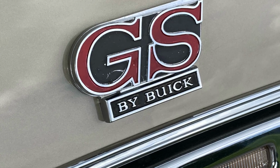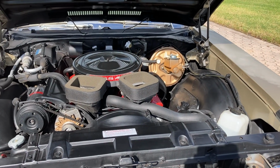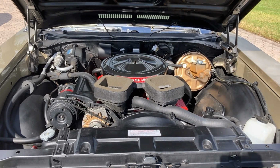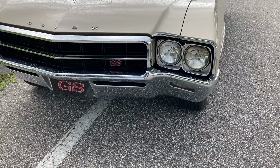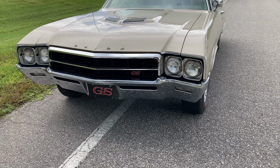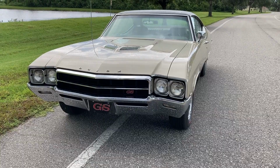The GS400 was a very capable performer, running 14.78 at 94 in the hands of Hot Rod magazine in 1968. I personally tested a '69 Stage 1 400 with 30,000 miles in 1991, and it ran a 14.72 at 92.74. It was his best time ever, and we had lots of original time slips to compare it to.